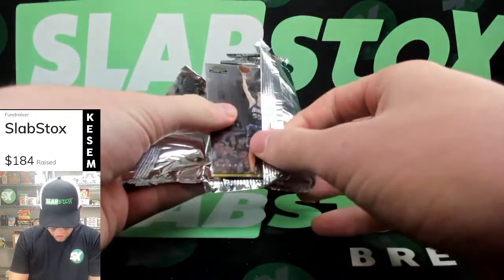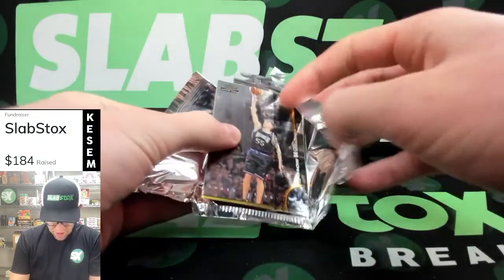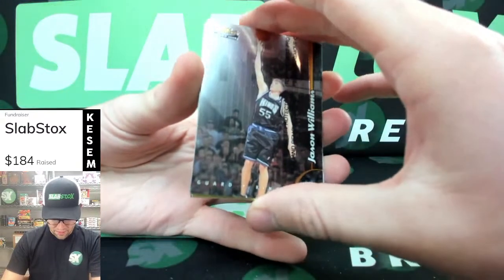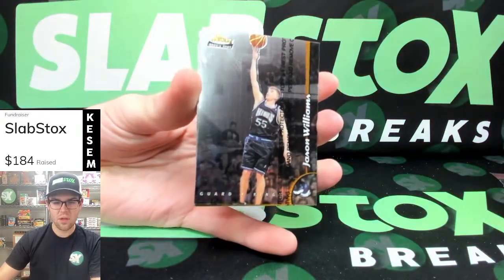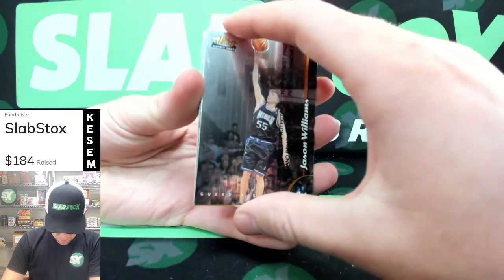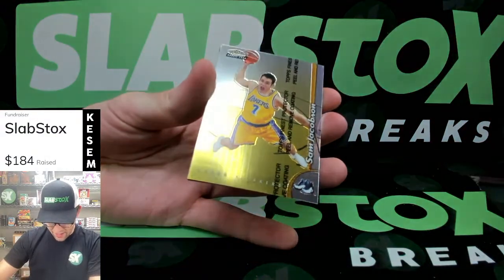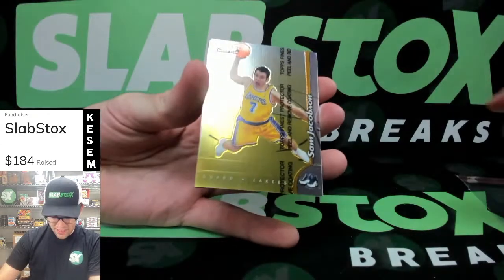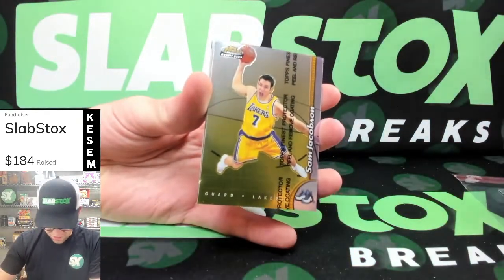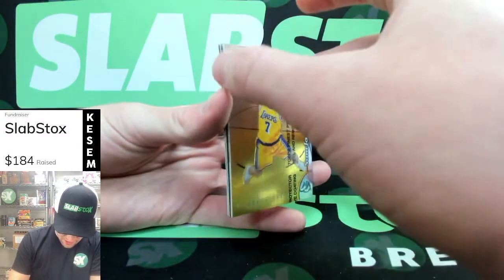Oh, is that a dual card? Oh, no. I think I'm just mistaking myself. Sorry. I saw the gold down there. Jason Williams. Rookie card. Not bad. White chocolate. And a Sam Jacobson. I saw the gold and I thought it was the dual card. Total flop on my part. Then I saw the side.